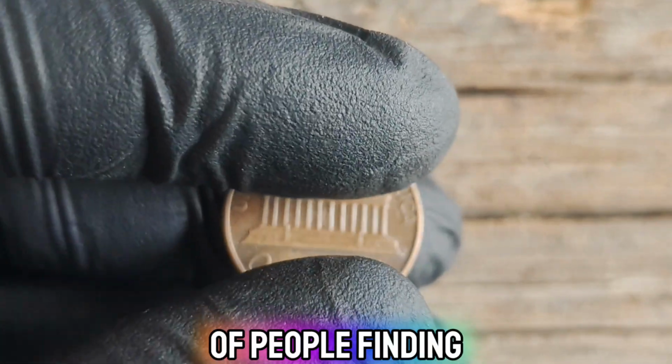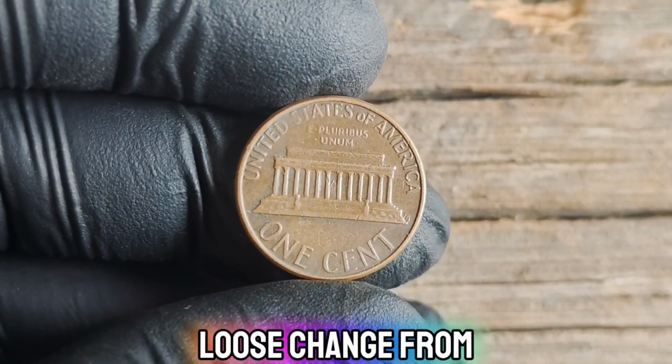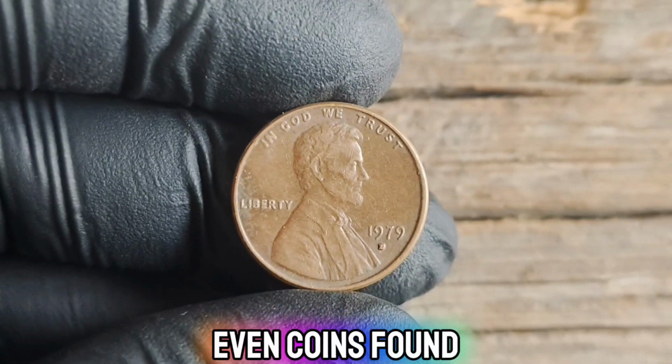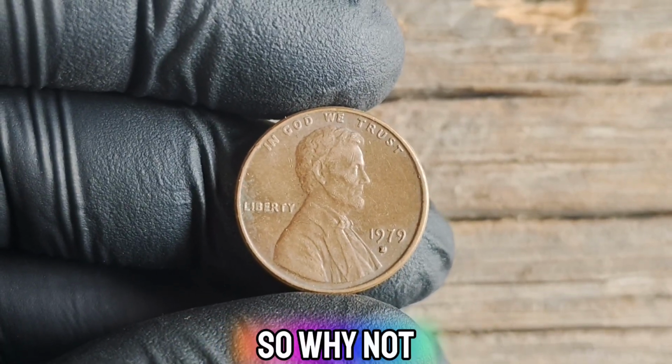There are stories of people finding valuable coins in the most unexpected places: old piggy banks inherited from relatives, loose change from grocery stores, coins returned as change at gas stations, even coins found in parking lots. Every one of those stories started the same way, with someone taking a closer look. So why not you? Why not today?